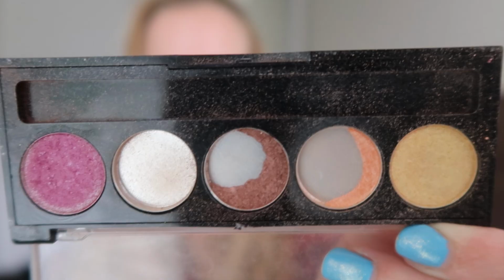But yeah, that is the first one, and then let's go to the LA Colors palette. Let's take a quick look at where we were at with that one last time. And for that one, I think my main goals were to try and finish up the orange shade, and I wanted to make a little bit of a dip in the purple because I thought I was going to use the purple a bit more.